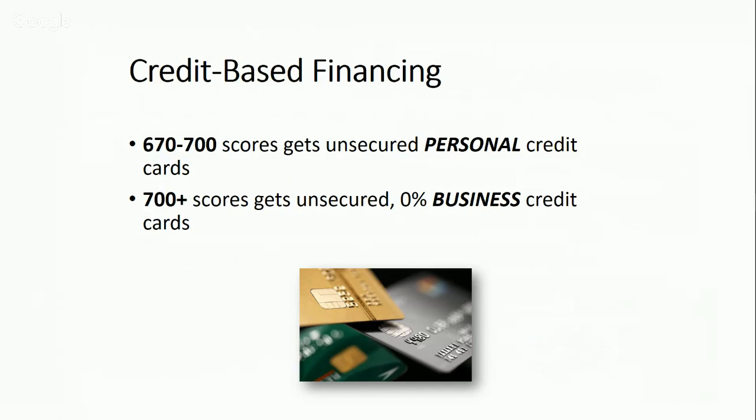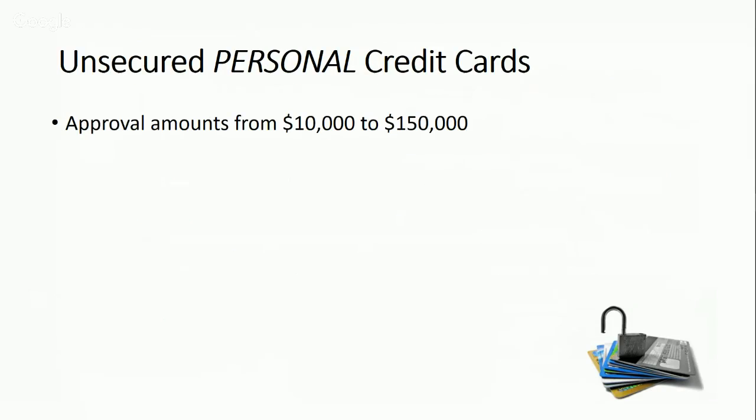two different kinds of unsecured financing. And the first is personal credit cards, and the second is business credit cards. And for the personal, they need a little worse credit, 670, 700 range. And to get real business cards, which we're going to talk about in a second, they're going to need 700 plus credit scores. So unsecured personal cards, they can get 10 to 150 grand.